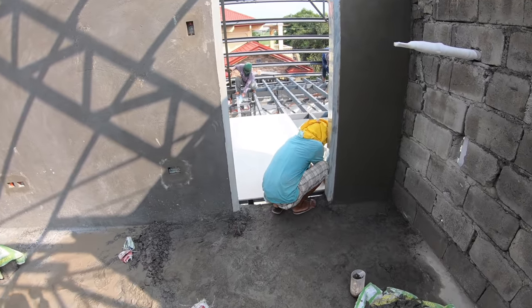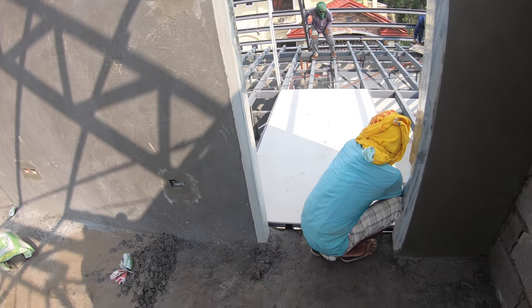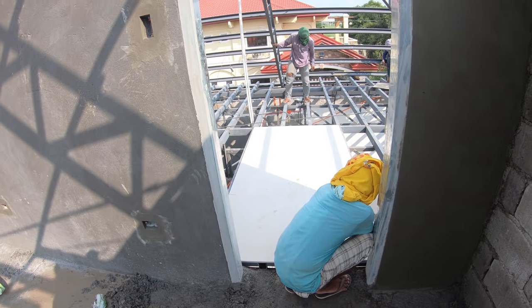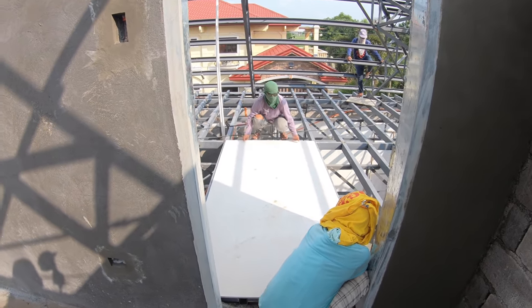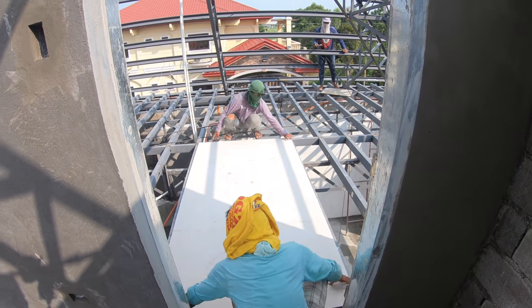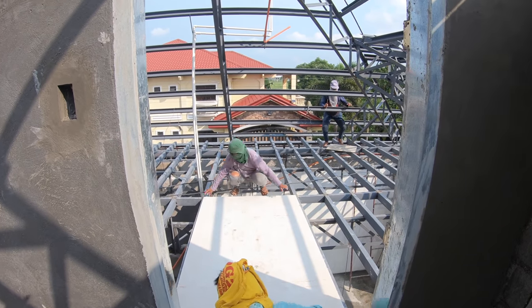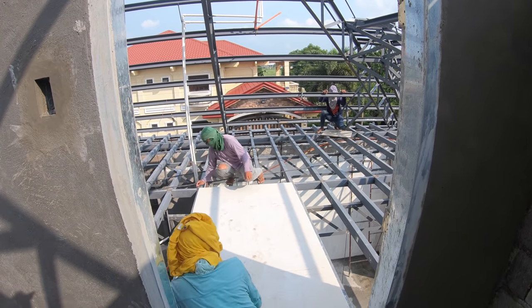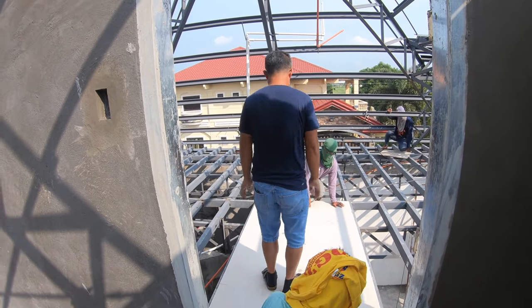It's almost the moment we've been waiting for. They've got the plywood sheeting in place, or sorry, the fiber cement board sheeting in place. We're still putting in brackets and continuing with some of the welding. Engineer on site.